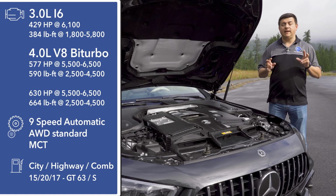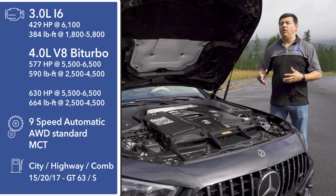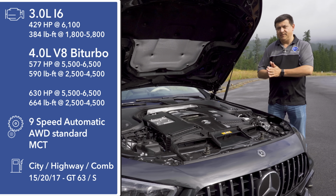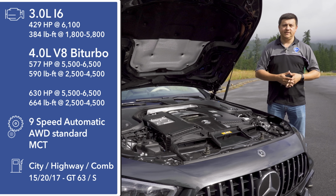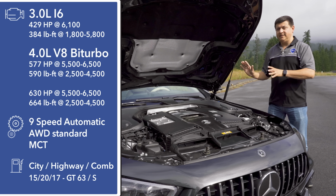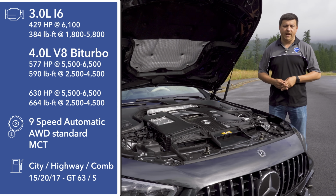The reason they call this a multi-clutch transmission is that within the automatic transmission itself, there are already multiple clutches, but there is just one clutch between the engine and transmission. So it's multi-clutch because there's a lot of clutch going on, but it is not a dual-clutch transmission in the same way that we find in some of the competition. So it's not a robotically shifted manual inside. It is the same overall design that we find in the rest of Mercedes' 9-speed automatics.